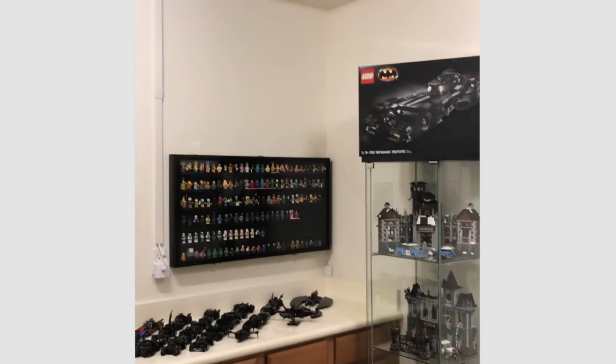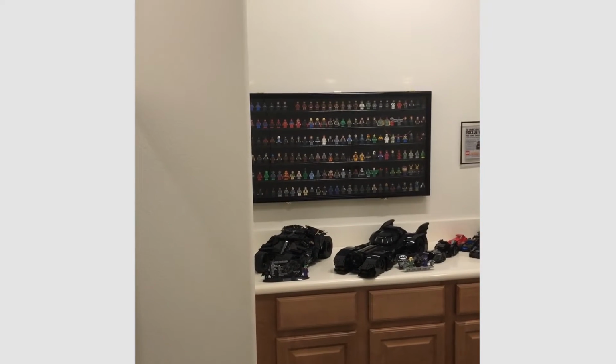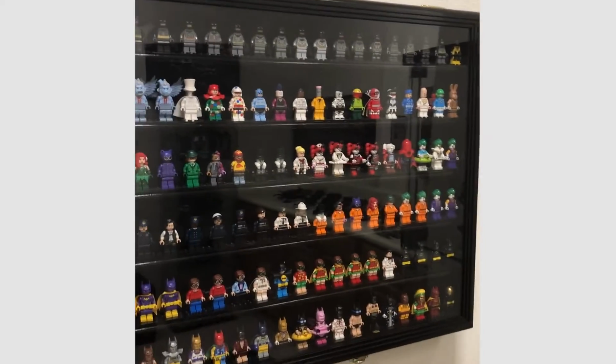I do have some custom built LED lights to light up this room. There's no natural sunlight coming in, which I'm happy about, since it does cause damage to Lego parts, discoloring, etc. I know it's not the best setup, but it's a safe way of lighting up this room. These cases also provide UV protection, so I'm definitely happy about that. And yep, that's my room.